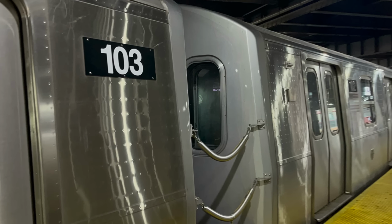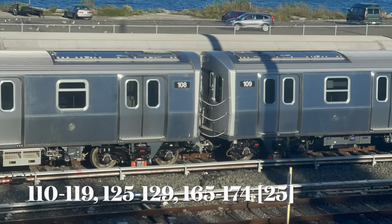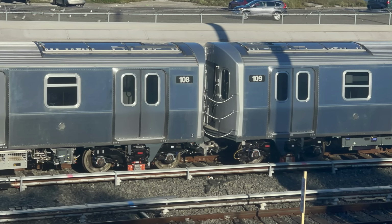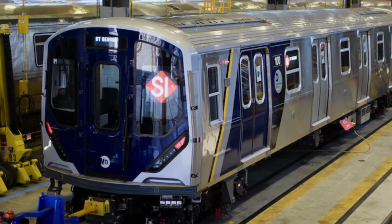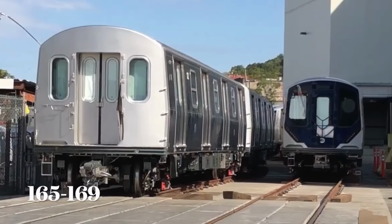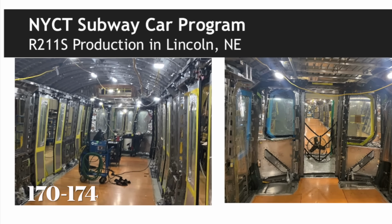Regarding the remaining R211S cars, 25 cars, 110 to 119, 125 to 129, and 165 to 174 remain to be delivered. 125 to 129 have begun testing at Yonkers as of May 11th, while 110 to 119 were sent back to Lincoln, Nebraska due to electrical issues. 165 to 169 is at Yonkers, while 170 to 174 are at Lincoln, Nebraska.